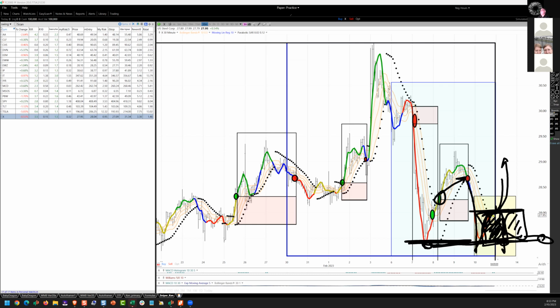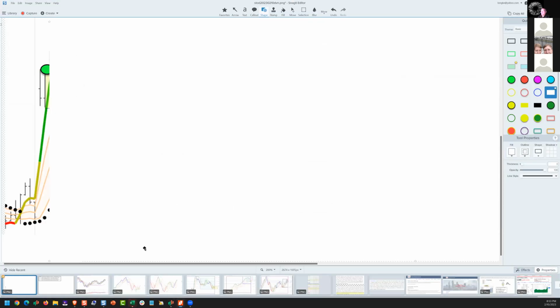Okay, so I'm pretty happy with the swing this week. That we got some good work done. Shifting to sniper trade of the day.